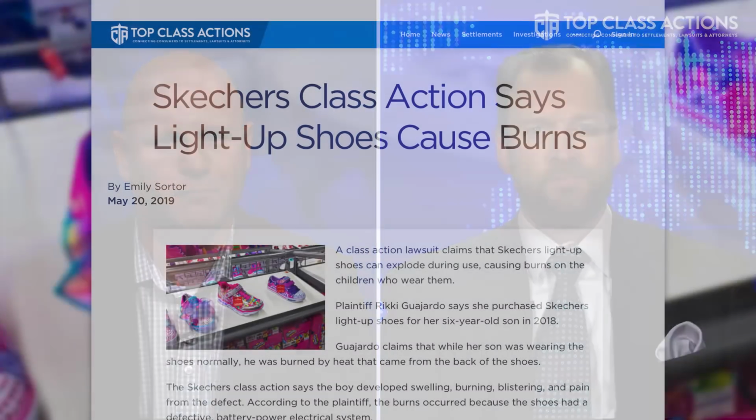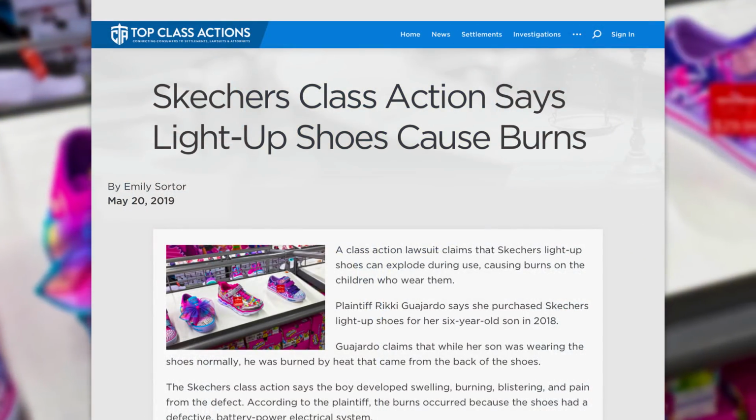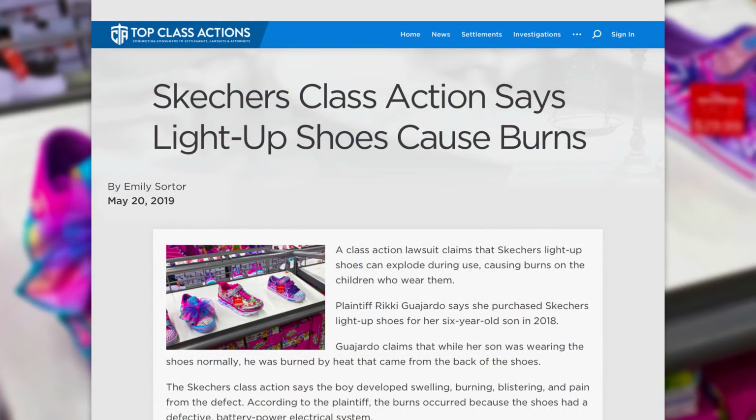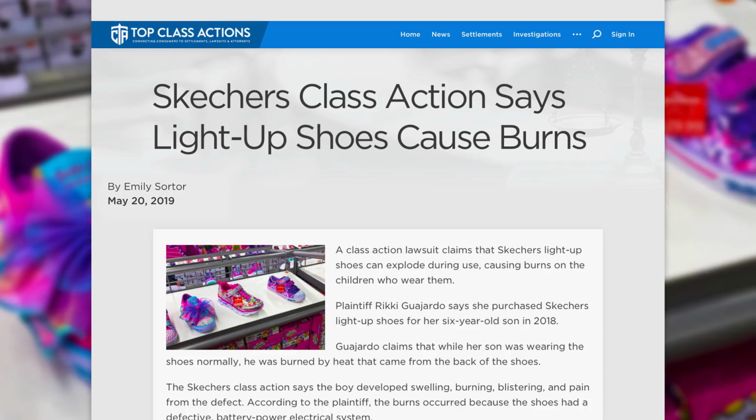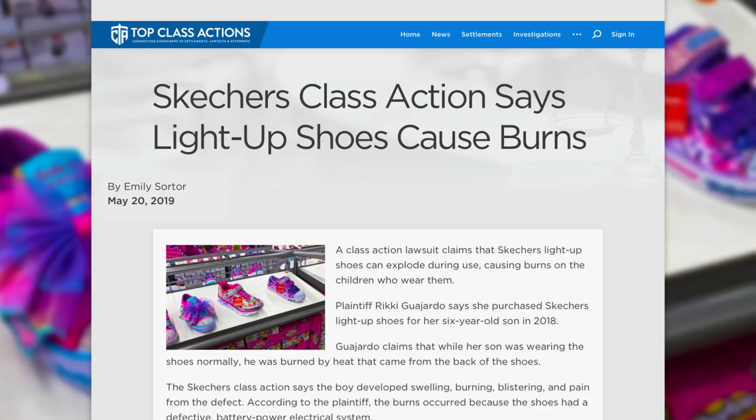So Scott, again, a couple months ago, you and I spoke about these Skechers light-up shoes. Then it was mostly just an investigation. You were getting reports in that parents were reporting their children were being burned by these light-up shoes due to an allegedly faulty electrical system. What do we know now, and what has developed since the last time we talked about this?